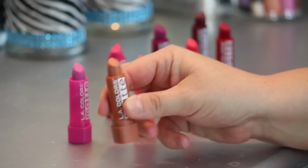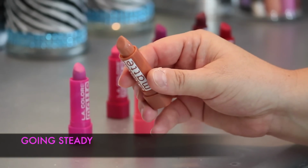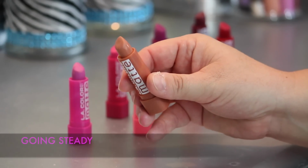Now I'm going to run through and show you some of the swatches and let you see how beautiful these colors really are. The first one that I want to show you is called Going Steady, and it is just this really pretty neutral color. It leans a little more on the brown side, but it is a very warm toned brown. It is not a cool toned brown, so keep that in mind. If warmer tones don't look good on you, you might want to avoid that one.